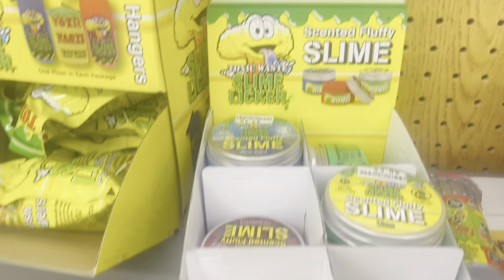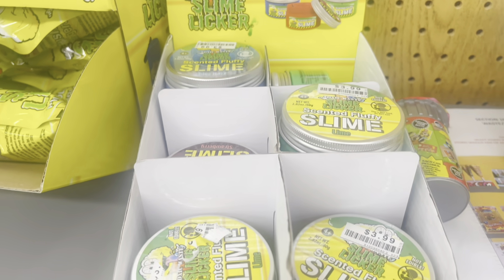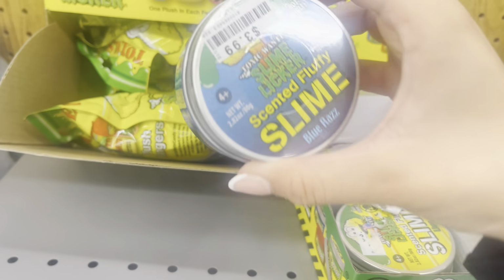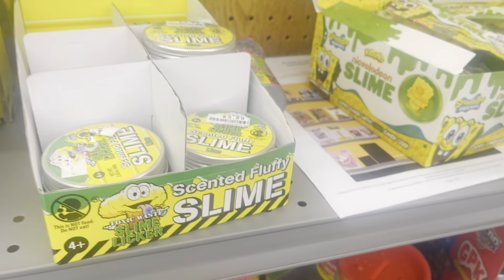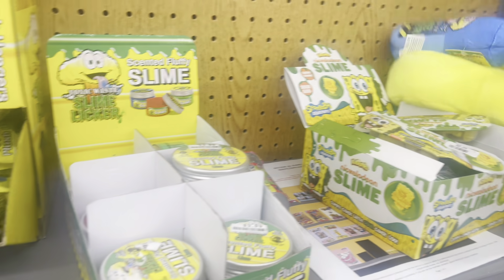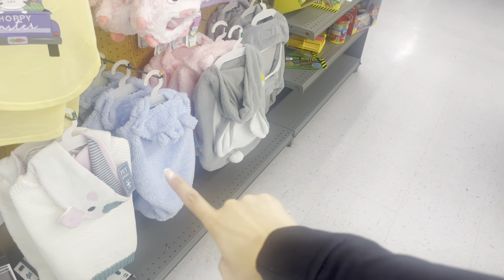They have a bunch of slime liquor stuff. They have slime liquor slime. Let me show you. It's fluffy. I want to get one. I'll get one for Stitch. Slime liquor. And this is really huge. Look at this. I love slime liquors. For a second, I thought that was a Stitch dog costume, but it's not.